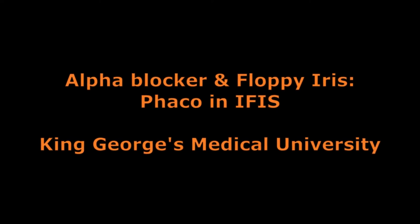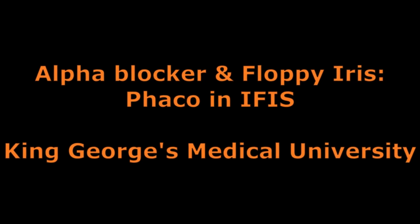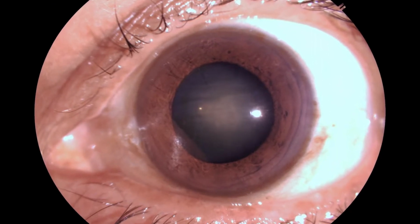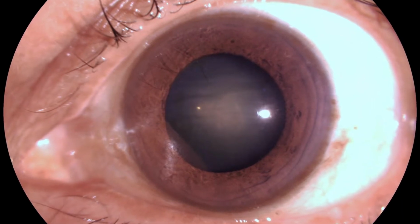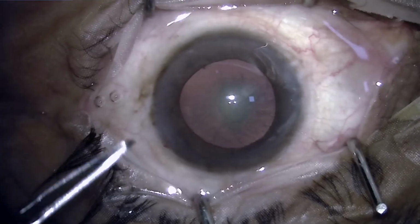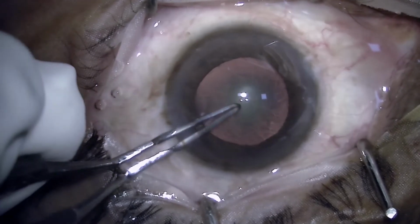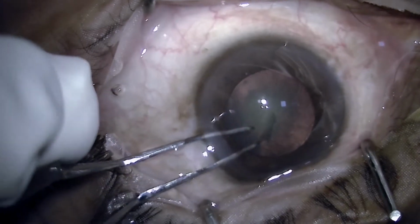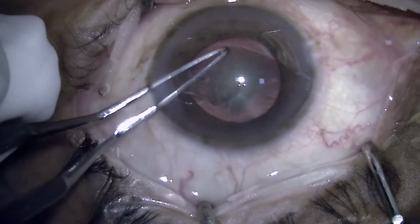Today in this video we'll see a situation which can be an issue with any one of us. Now these old age patients may need some other medications including alpha blockers for their prostate problems. So this is one individual who has been taking this medication, and as we can see the pupil is not optimally dilated, and as we'll progress with the surgery we'll find the issues getting difficult.